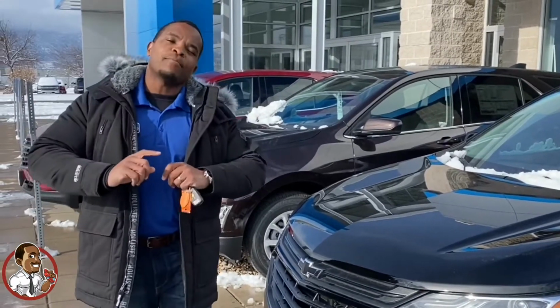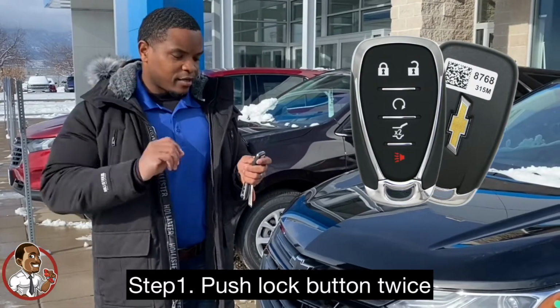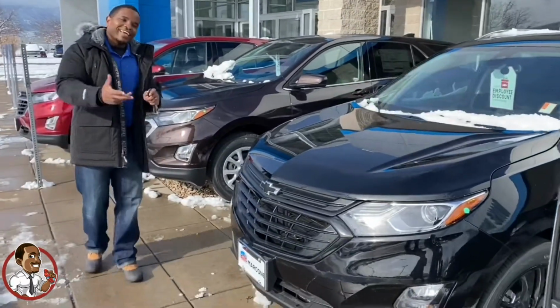The way that this operates on the vehicle is you're going to push the lock button twice, and you're going to hear that alarm, and then you're going to hold down the remote start button for about 3 seconds. And there you have it.